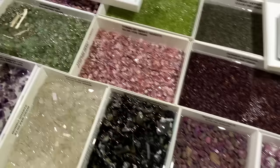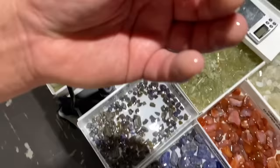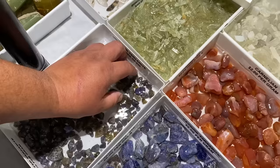Unheated tanzanite. Do you know the story of tanzanite? No. So what I've heard, I like this. I don't think I've ever seen that before. Unheated tanzanite, that's kind of cool. Tanzanite's been around long enough that the unheated stuff can have its own identity and be appreciated. The only thing I'll buy is unheated tanzanite.